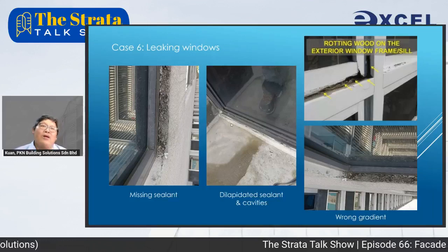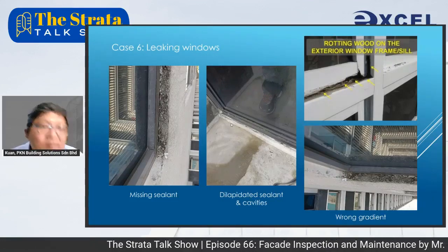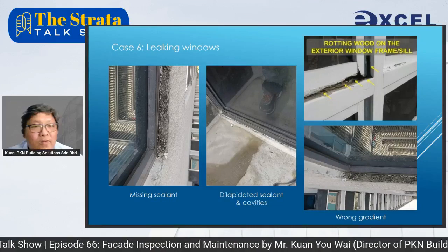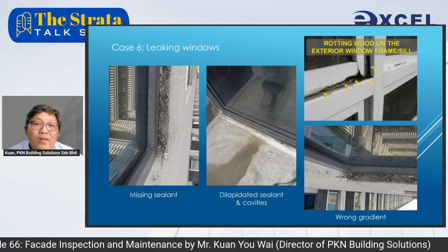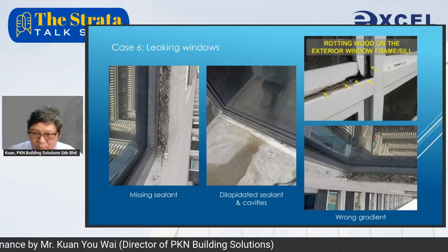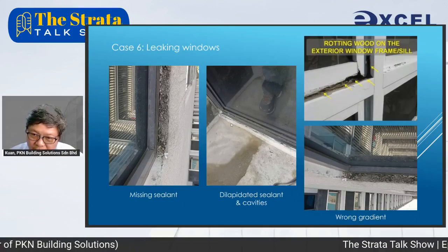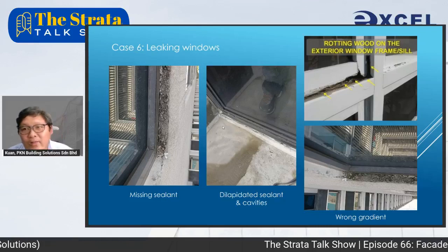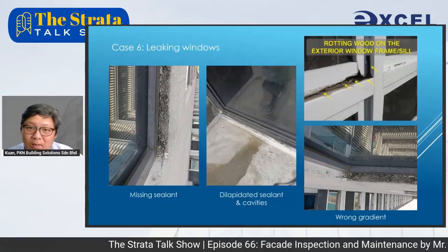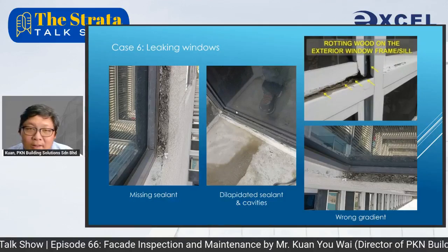Leaking window. Window sealant is not durable, and it will crack. A lot of cases with missing sealant or wrong gradient. Imagine the gradient at the bottom of the window. If it slopes inward, it will leak forever. And as I mentioned, leakage brings along environmental pollutants that can trigger the acceleration of the building corrosion.